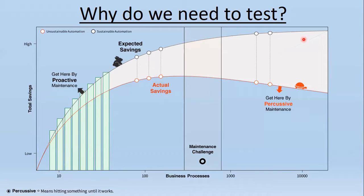Whereas if we go by reactive maintenance, which means once we have deployed, whenever any problem comes, only then we go and look at the error and fix it, that is reactive maintenance. The difference between the expected saving and the actual saving increases a lot.